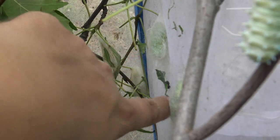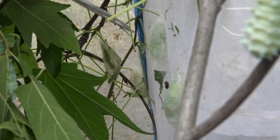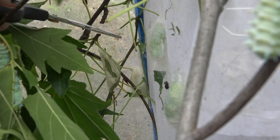Ooh, look at all these fresh cocoons. Now these cocoons, they are still transparent. You can see the caterpillar in them. So I'm not going to harvest those, it's too early. Let's let them finish the development first. But here in the back I see some finished cocoons that are mature. Let's cut them off.